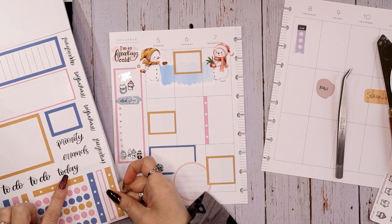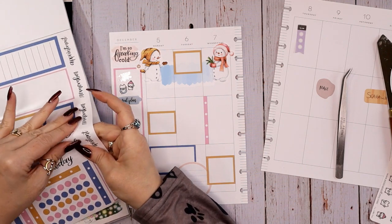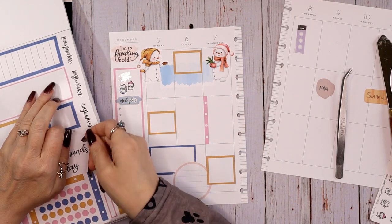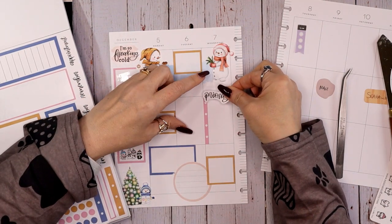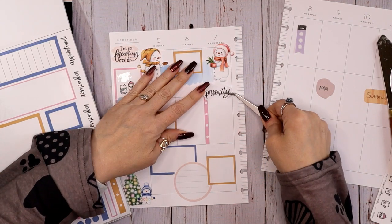I have 2 to-dos. Let's use priority and errands. She's changed her words up a little bit, which is great. I don't mind that at all. So I'm going to put it up a little bit so I can still use this first point.